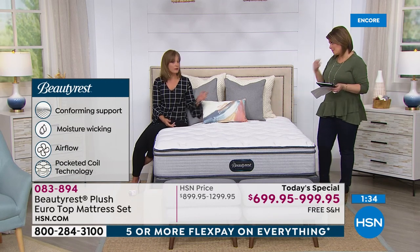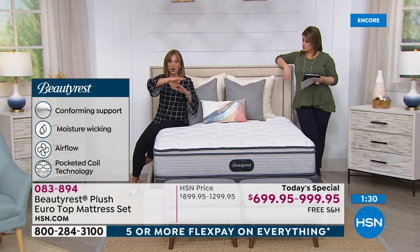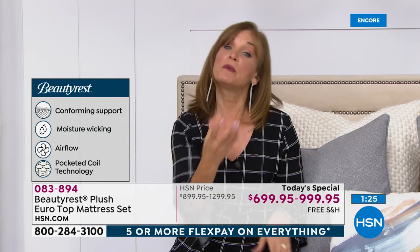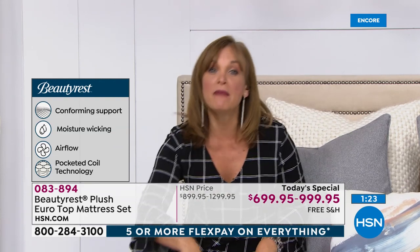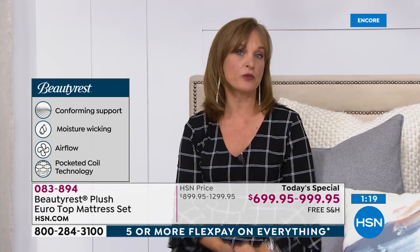What we did with that was the individual pocket of coils is going to help you right there because it's going to be able to get into that lumbar, right? It's going to relieve pressure in the other areas and get into the nooks and crannies. But we put that foam layer, the memory foam, right in the lumbar region for additional comfort, support, and pressure relief there.